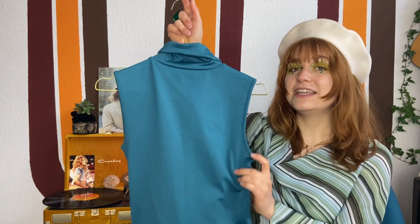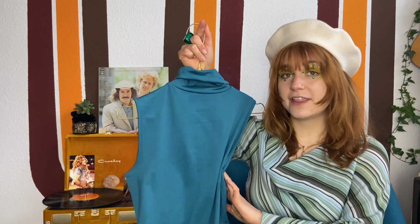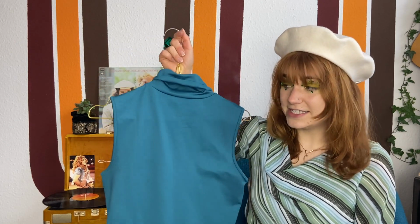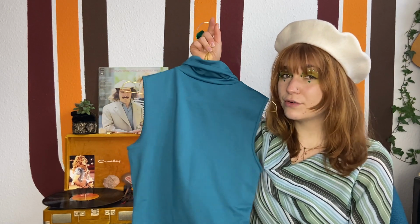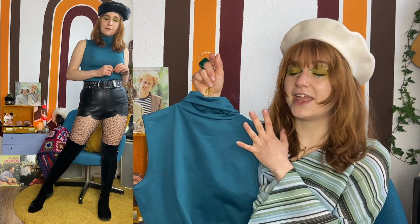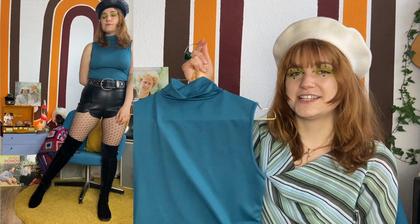So with this next item, I really wanted the turtleneck to be the standout piece because I absolutely love this turtleneck, and it is this gorgeous sleeveless one. Sleeveless turtlenecks were a big trend during the 70s. I absolutely love this one because I think the color is just so gorgeous. It goes amazingly with my hair, and I just feel like this is such a standout piece. So since I really didn't want to take all the attention away from the turtleneck, I just paired it with a simple pair of black leather shorts.